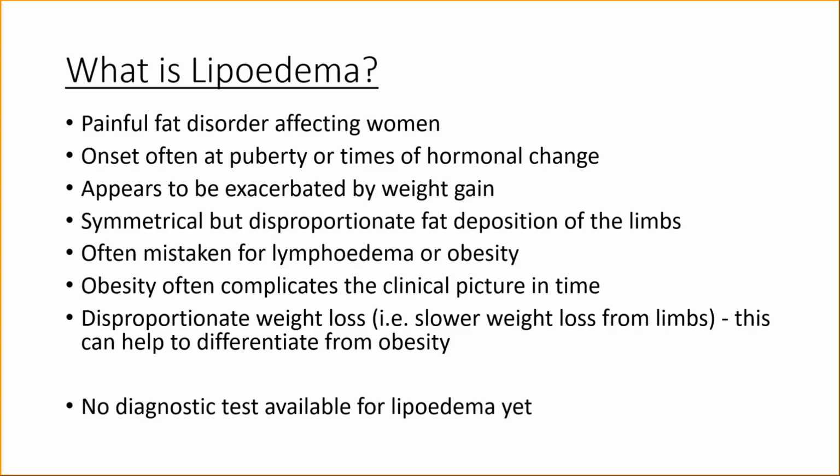The abnormal fat that's developing on the legs and sometimes the arms is symmetrical, but it's disproportionate, so the person will have a slim torso and then fat deposition on the limbs that's out of proportion. This condition is still mistaken for lymphedema or obesity by many doctors and nurses, but it is fair to say that obesity does complicate the clinical picture in time for many women with lipedema. But when they address their weight, when they lose weight, there is disproportionate weight loss. So they can lose weight from everywhere, but it appears to be much slower in coming off from the limbs. And this can help the clinician or the person to differentiate the lipedema from obesity.